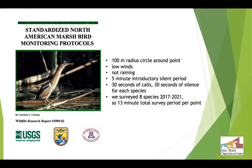If I'm trying to play the calls to the birds and it's too windy, they're not going to hear them. At some point the higher winds will keep them from flying from one point to another. So it reduces my chances of actually observing a bird. And then of course, at some point it becomes dangerous for me to be out in a kayak if it's too windy. So when I do points out in Presque Isle Bay, out toward the head of the bay, definitely I don't want to be out there when the winds are high. I actually specifically look for winds even much lower than 10 miles an hour when I do those surveys. It also shouldn't be raining. The noise of the rain is going to affect the ability to hear the birds.